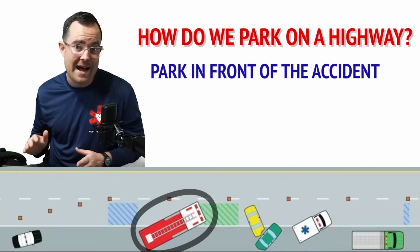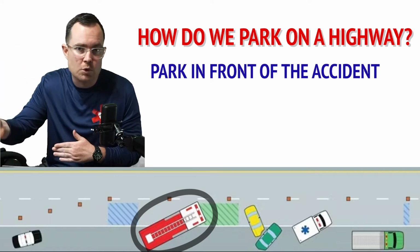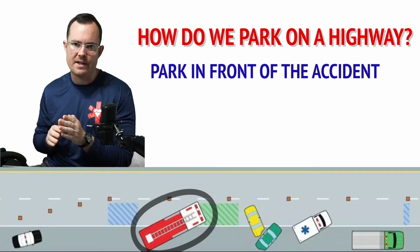If, God forbid, something bad happened and they needed to leave immediately, they could just press the gas and they're going into the next lane. They're not going to be going down into a ditch or something like that. So always remember, if you're a blocking unit, you're going to be facing like that engine is.